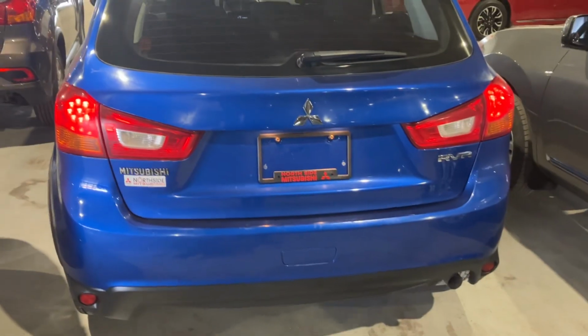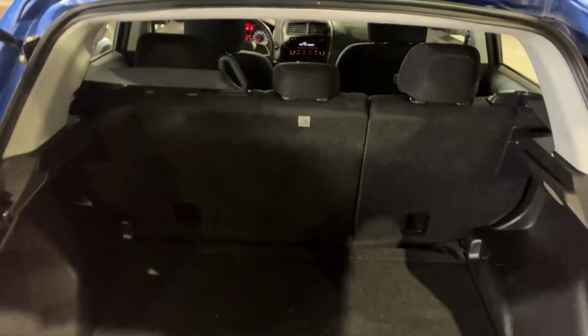Great amount of space in the back, showing you the rear of the SUV. And then tons of space back here, spare tire located underneath. You can fold your middle row down to get some more space in the back if you ever need it.